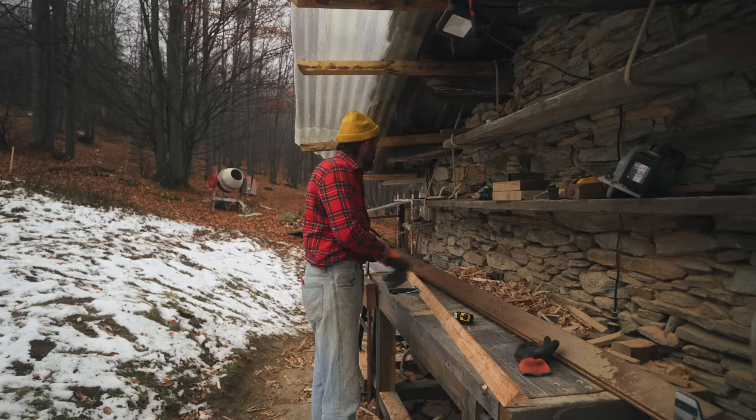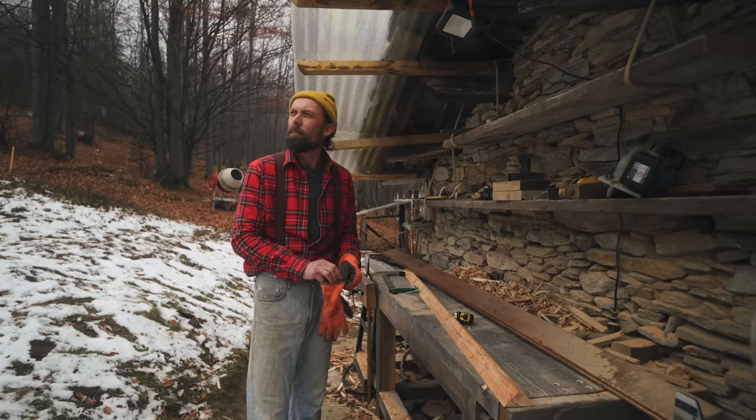Weather's not looking great for this week. It's probably gonna snow tonight, maybe tomorrow morning. Let's see how much it's gonna be.